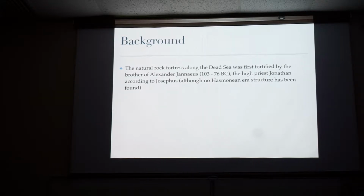In 150 BC, you remember that's when the Hasmoneans pick a fight with the Seleucids. They get the temple back. They consecrate it and rededicate it, and we get Hanukkah out of that. One of the Hasmoneans, some 50 years later, is a fellow by the name of Alexander Jannaeus. He's now king over Israel. His brother is the high priest Jonathan.